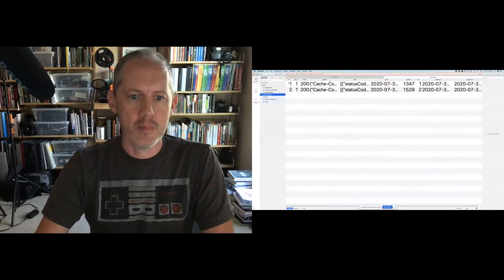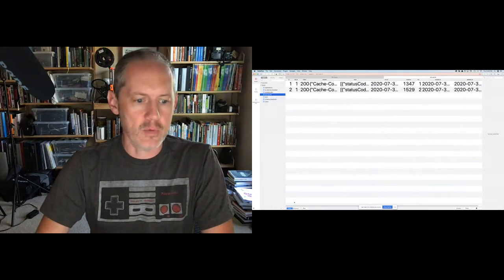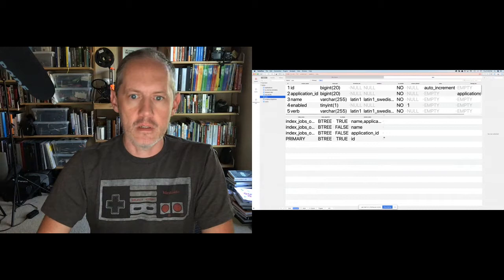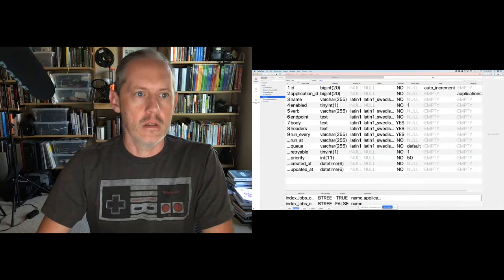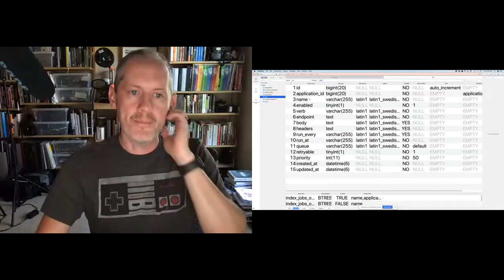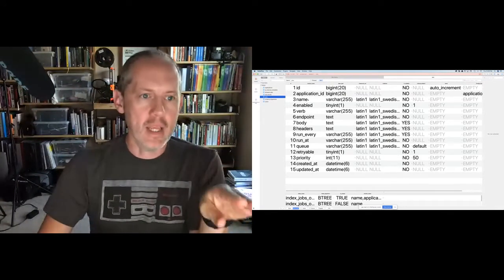Let's see, he asked if I can show the schema of the jobs table. Yes, so let me go back to this database real quick, and then I'll get to that next question. So if you go to the structure of jobs, here's the structure. You have the ID, you have the application that owns the job, the name of the job, and that's the unique identifier for anybody else.